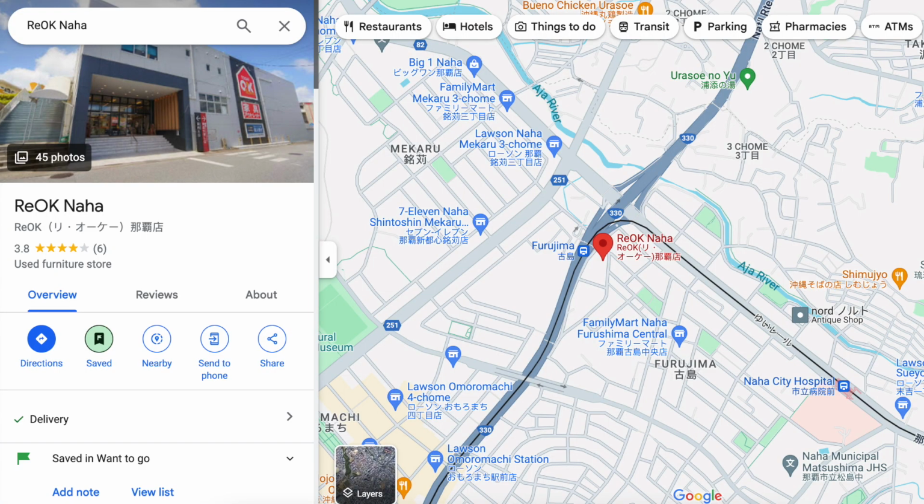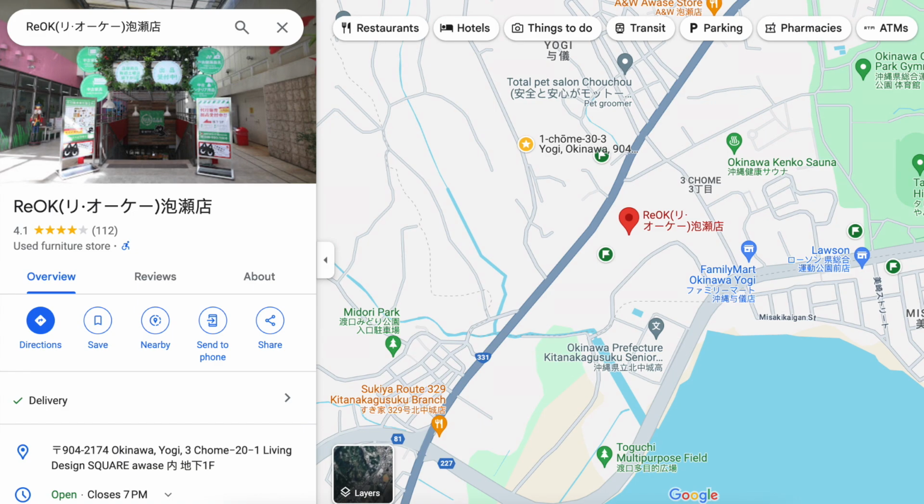So when something's been there for a couple of weeks, the price goes down, and you can see on the sticker on the piece of furniture when the price will go down, on what date. So that's pretty cool. The one in Naha I think was okay. I like the other one better personally. I think that it had a lot more furniture, like couches and tables and decor and things like that.